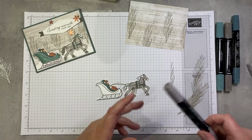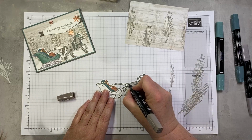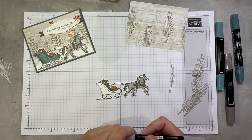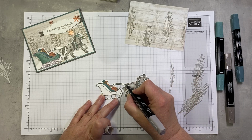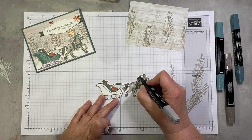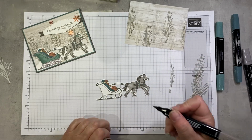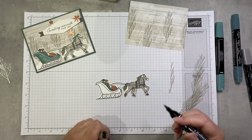For the mane, I'm going to come in with my light Pebbled Path. I've mentioned several times how perfectly the Pebbled Path and gray granite work together. So I'm using my light Pebbled Path, and then I'm going to come in with my dark, make sure this is dark, yes, dark gray granite, to kind of blend those out. And they just work so perfectly together. A little bit of the forelock there. Okay, and then I'm going to come in again with the Pebbled Path and just add a little extra texture to the hooves here. And there we go.